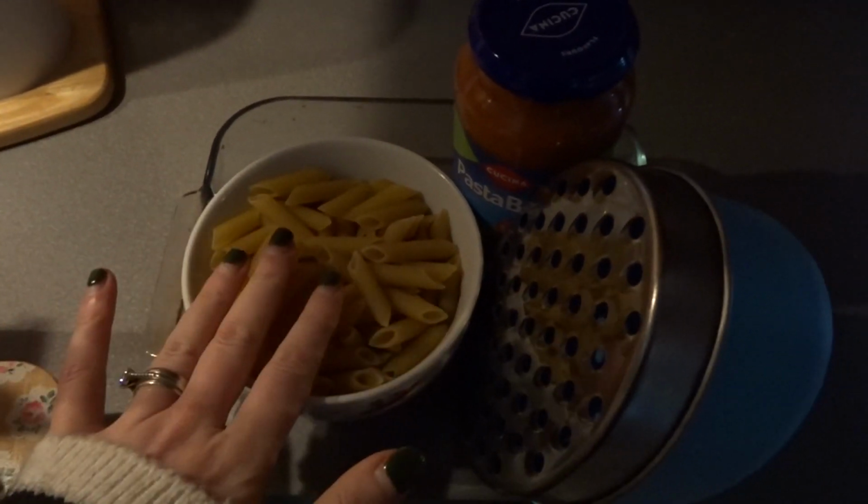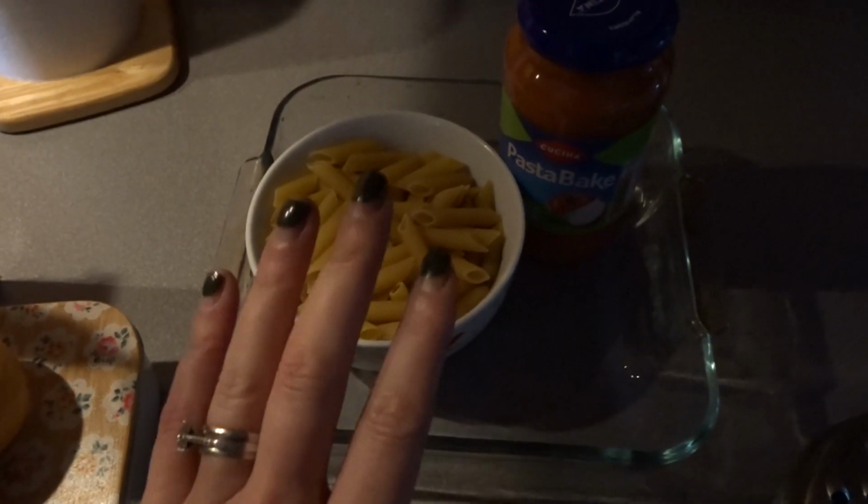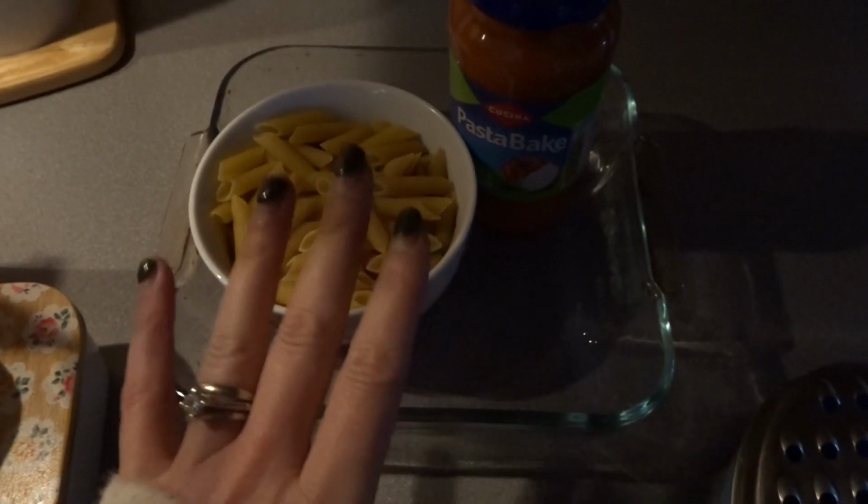Then for my evening meal, I've just got it all prepped, so it's all ready. 200 grams of dried pasta. I'm going to get some cheese to put on top. I've got some chicken drum fillets, which I'm going to bake in the oven and then shred them and add them to this. So we're going to have a chicken pasta bake. This is a bit of a shortcut. It's in my cupboard. I need to eat it up, so I'm just going to do it.